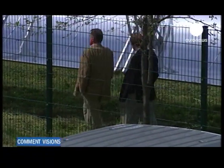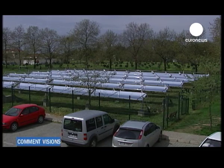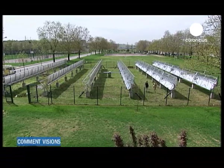You could cool here with this collector field more than 2,000 square meter surface. That means about almost 20 rooms, let's say 5 to 6 houses, for example. It's really a cool idea.